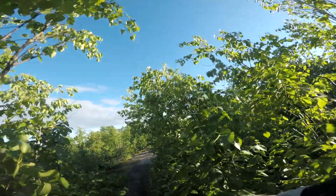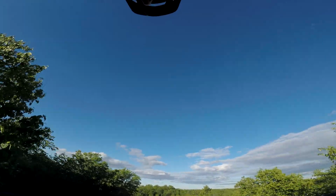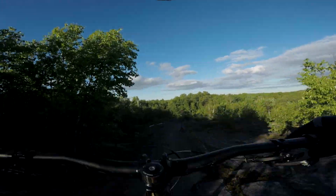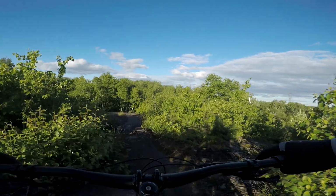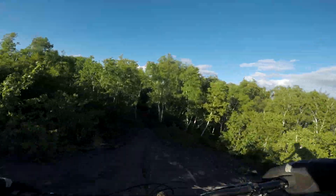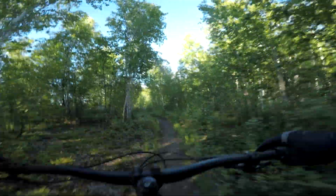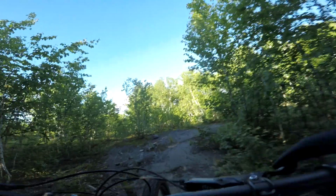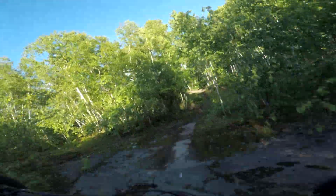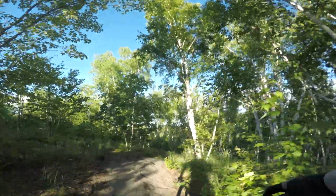Wow, it has gotten leafy in here. All right, downhill, backside of Kona. Some kind of weird jumps. Oh, that's different. I like that. There used to be a really awkward jump there. That's much better. I was bracing myself for the awkward one.